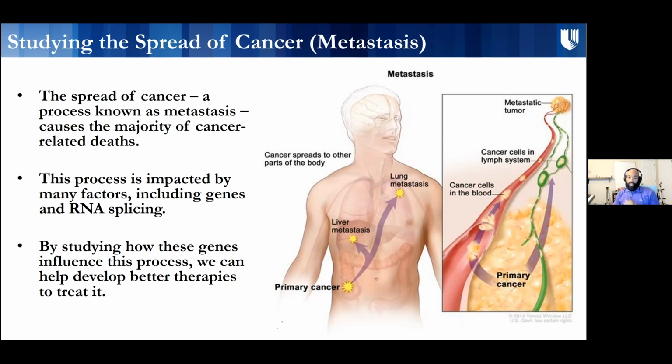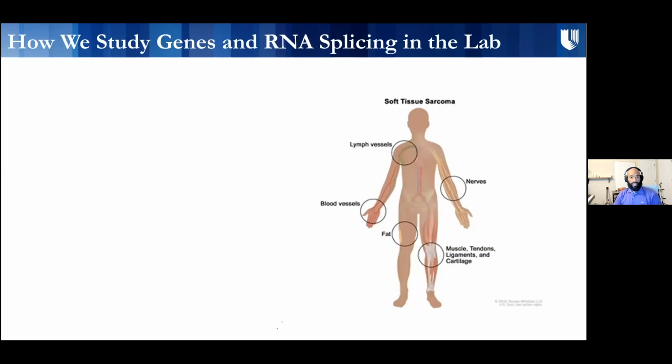And then also looking at how this is different between racial or ethnic groups, and if there are any differences that we can pinpoint or target to help decrease or address some of these cancer disparities. And then moving on to the next slide.